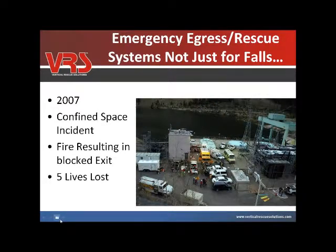In 2007, this was a confined space incident that happened where a fire resulted in a blocked exit. These people did not fall. They didn't fall to their deaths, but had they had a rescue system in place, they would not have needed to have died.